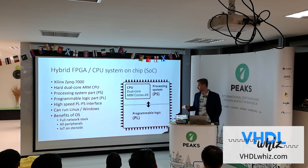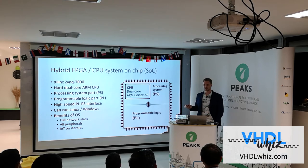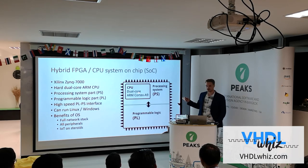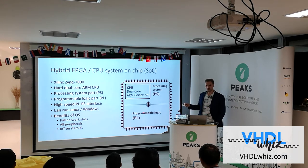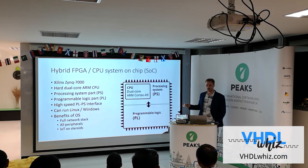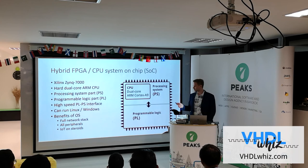So if you want to sample a data source at a high speed and display the results on a nice interface, then you can run Linux on the CPU and just create your own custom logic for interfacing the external signals. I'm going to show an example of such an application later.